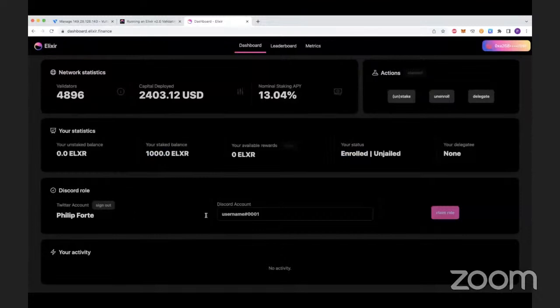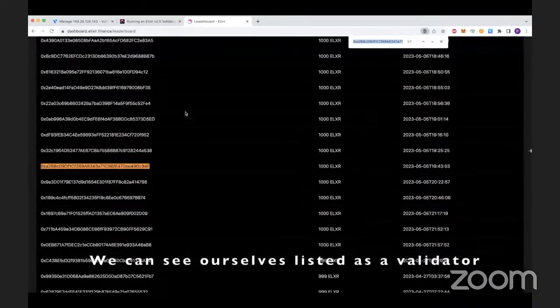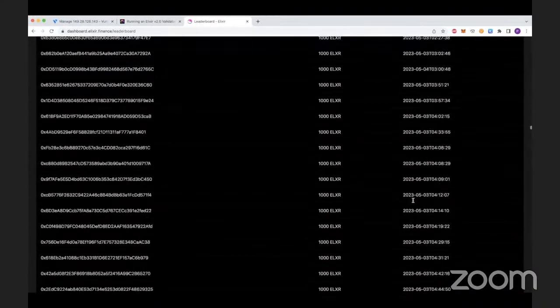We've staked 1,000 ELXR. And now we can actually go to the leaderboard and check to see that we're there. And so we input our address. You can see we've staked 1,000 ELXR. We're participating in consensus from the 5th of May. So now we gotta go back up.